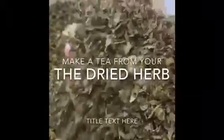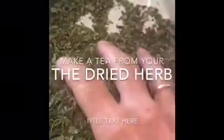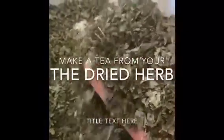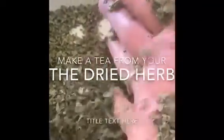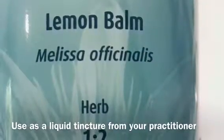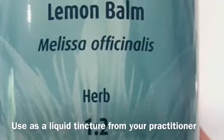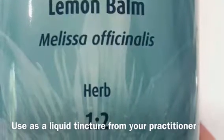So, how do you use lemon balm? In what form do you take it? Internally, the most common way to take it is as a tea, either from the fresh plant or as the dried herb. And this is my organic lemon balm that I put in a number of my herb tea blends. Your herbal practitioner can also dispense lemon balm as a herbal tincture, which is a lot stronger than the herbal tea.